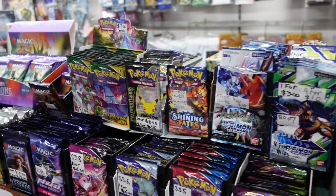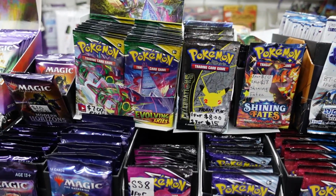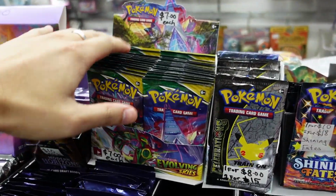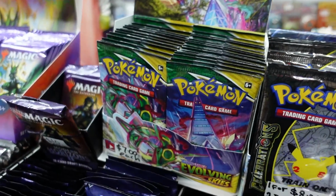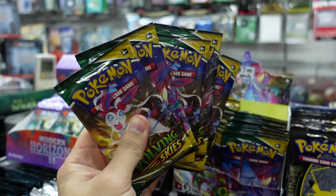Some Digimon. Okay guys, we are here for the packs. So, we'll get some packs today. I feel like going only for Evolving Skies. Alright, so we're gonna get some Evolving Skies. Okay, so... Time to choose some packs. Okay, I'll get 5 Evolving Skies packs.